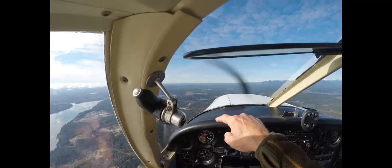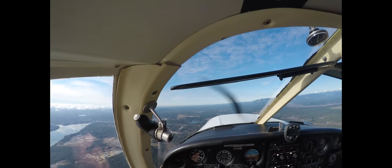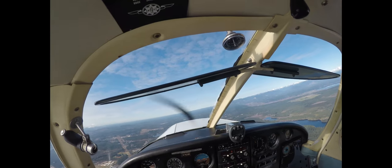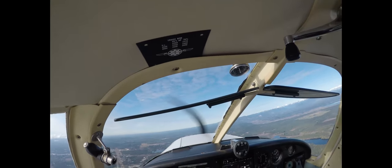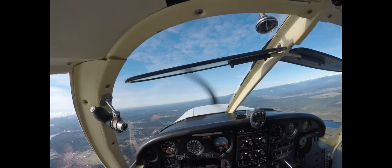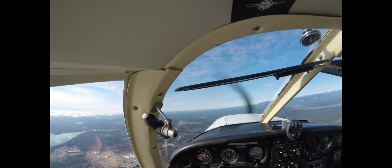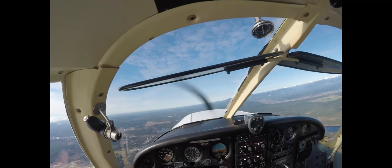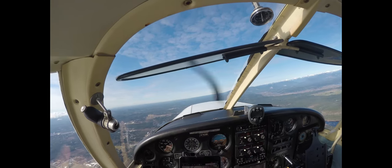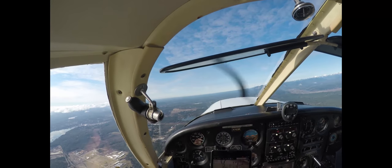There you can see the airport at our 11 o'clock. There is a parachute outfit based there, and they often do jumps when they do them on the north side of the airport, which we're passing by right now. So we want to make sure that we're well clear of that activity, if there is any.